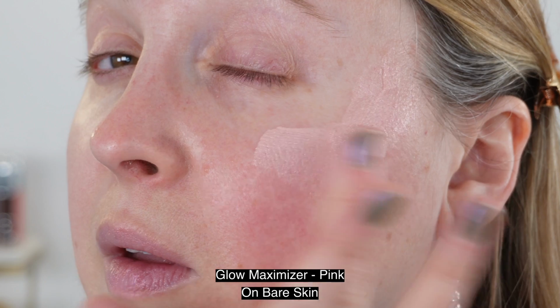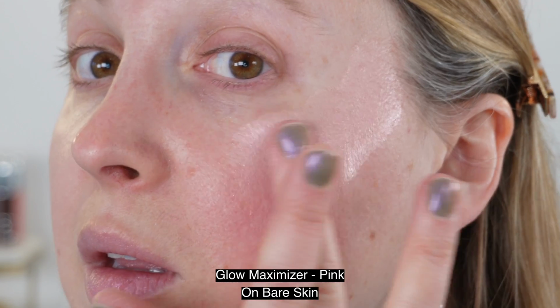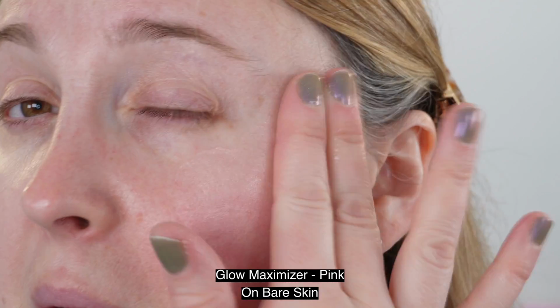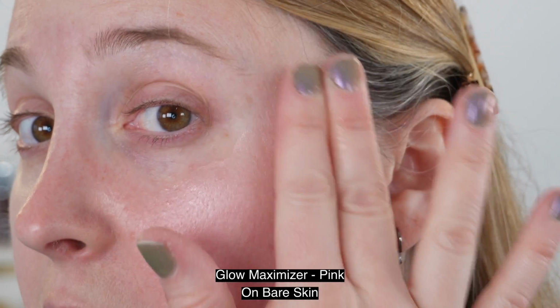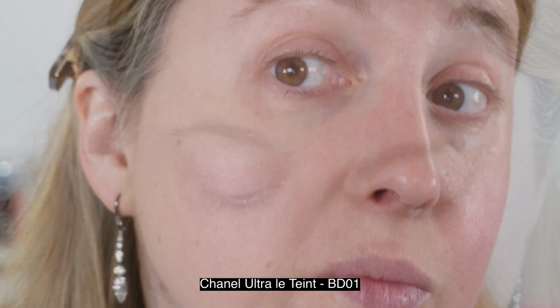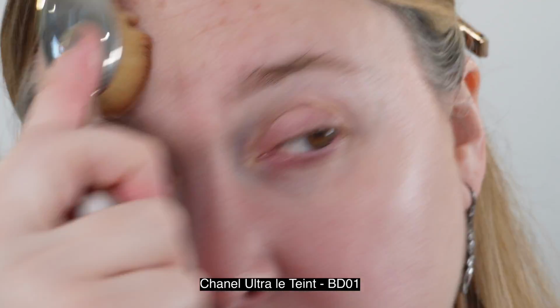So here in the demos, I've been testing it underneath foundation so you can see how much glow there is compared to the Star Filter. And you can see, I do think that there's a little bit more of a sheen. Part of that is going to be a result of the color as well, because it's not going to blend in as well with the color of the foundation and so forth. So you might see it a little bit more pronounced with certain shades.